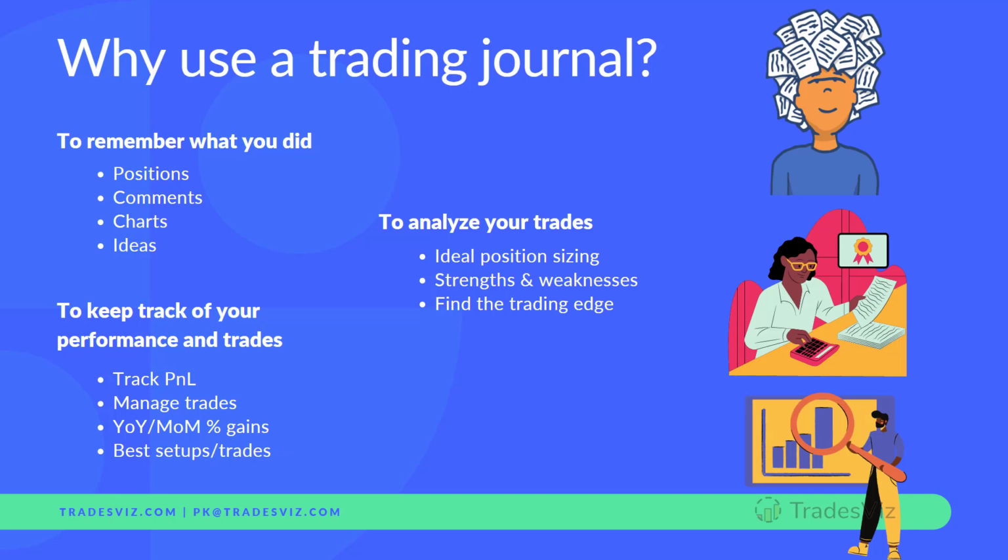First, why do we use a trading journal? A trading journal is a place where you put in your trades, your ideas, your thoughts, your comments, etc. So the number one reason why one would use a trading journal is to offload the information from their mind onto a platform where they can look it up anytime. This can include your charts, your ideas, and so on.